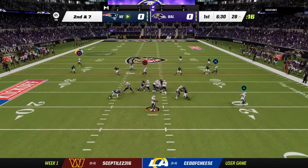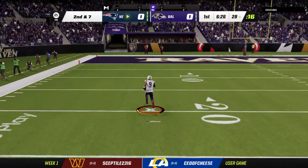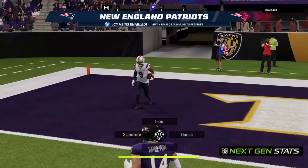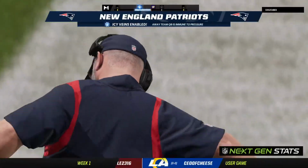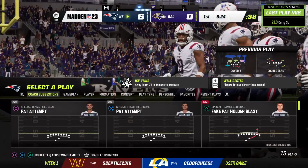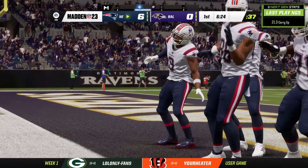Now here's 2nd and 7. Looking to throw. Oladokin. Oh, going for Jefferson downfield. Oh, wide open, complete. And all the way in. Touchdown, New England. Well, if they didn't get the wake-up call before the game, they got it right now. 2 plays already in the end zone.